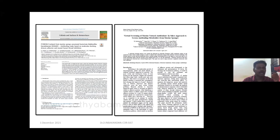We also published the virtual screening bioinformatics paper in the IJMS, with the title Virtual Screening of Marine Natural Antifouling: In Silico Approach to Screen Antifouling Metabolites from Marine Sponges.